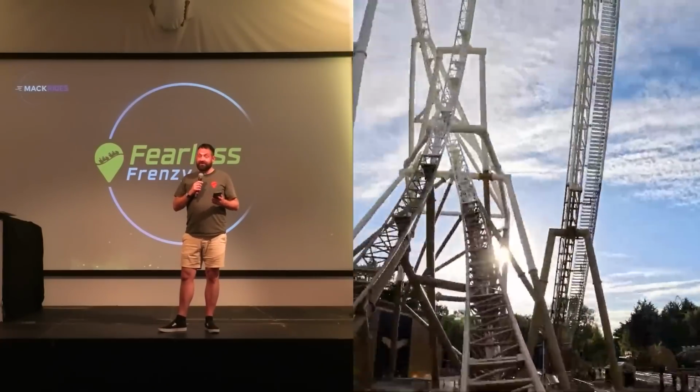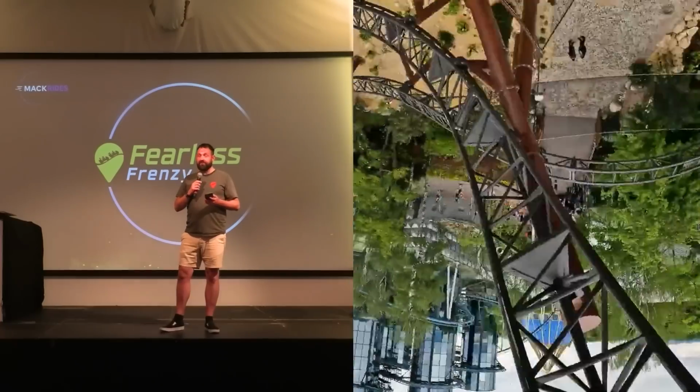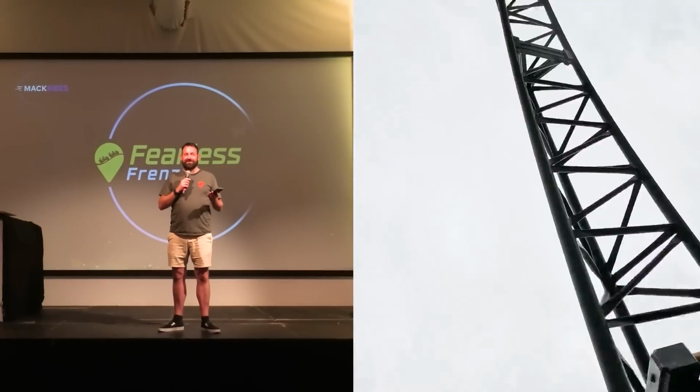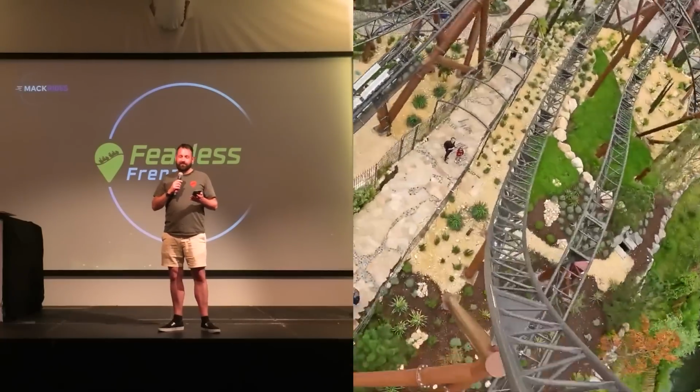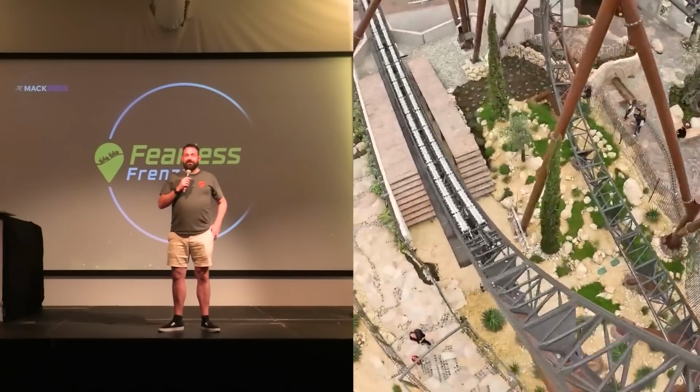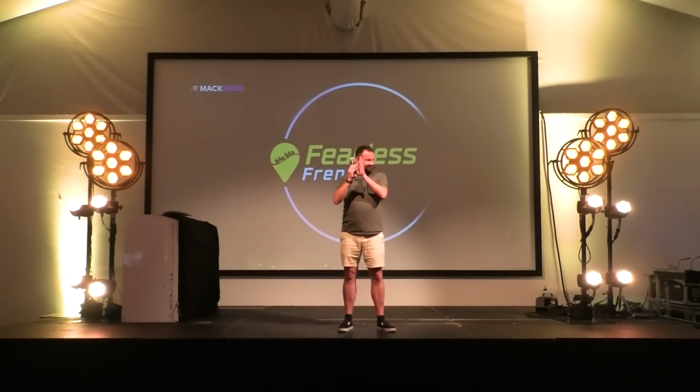One of Stephan's latest projects was the newest addition to Europa Park's awesome coaster lineup, Voltron. Who's ridden Voltron so far? Yeah. Phenomenal, isn't it? So please join me in welcoming Stephan and Maurice to the stage.